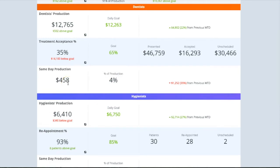That's 3 celebrations, guys. After we identify some celebrations, what's an area that you think we might be able to improve on? While they did a phenomenal job diagnosing treatment, $46,000 was presented. Only $16,000 of that was scheduled to get done, 35%. They're a little bit below their goal of 65%. So here we have an opportunity to talk to the team about what we might be able to do to help our patients feel more comfortable in saying yes. Maybe we need to evaluate our processes for handing treatment off to either the assistants or to the treatment coordinators. Whatever it is, now you have something that you can talk about and focus on to improve the performance.